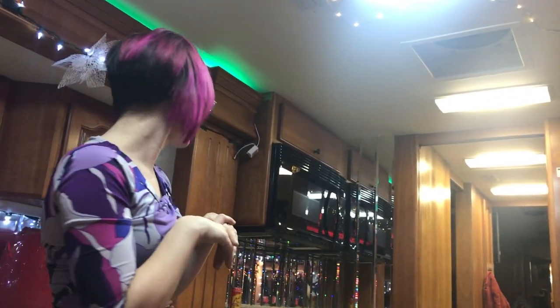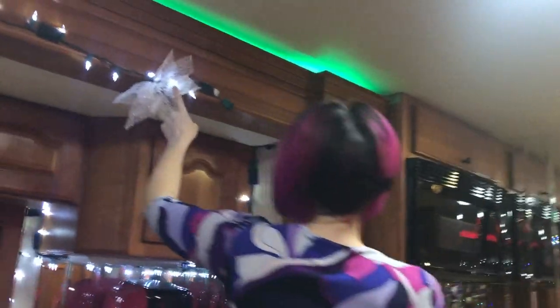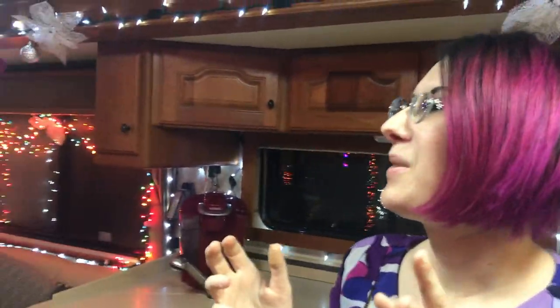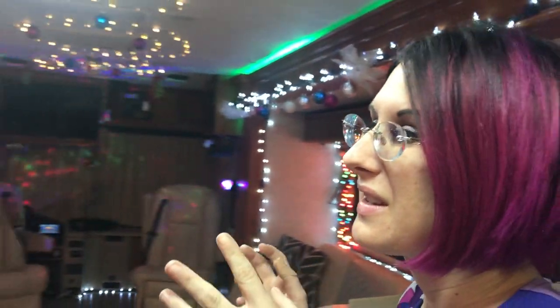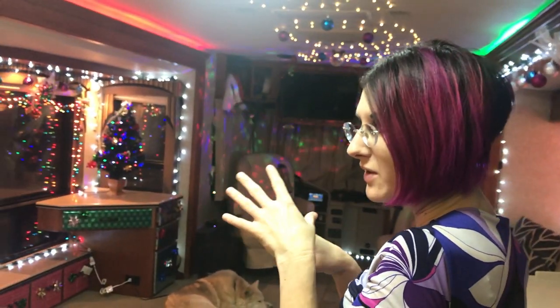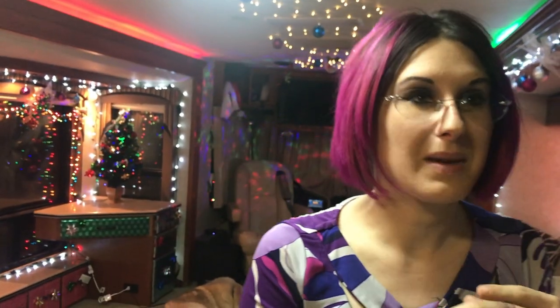Bows everywhere. Bows and glitter and things and Christmas ornaments and lights, and hopefully it just all stays. We're not sure if over the next couple weeks when we drive and the weather changes, maybe things might fall from the ceiling. So we'll see. But anyway, thanks for checking on our decorations. Our first RV Christmas.